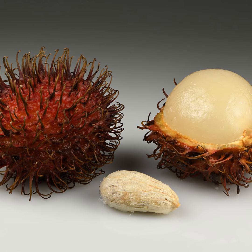But it's the outside that really grabs you, isn't it? That leathery skin, usually bright red, but sometimes orange or yellow. And it's covered in these fleshy, bendy spines, which actually is where the name comes from. Oh, right. Rambutan, from the Malay word for hair, isn't it? Exactly. You look at it and you totally get it.